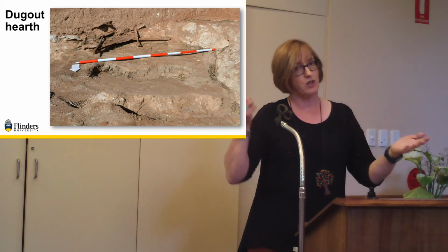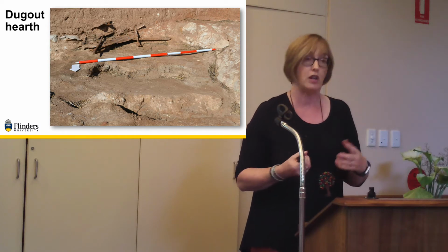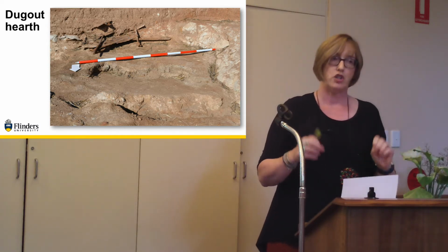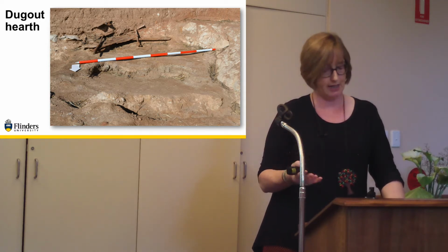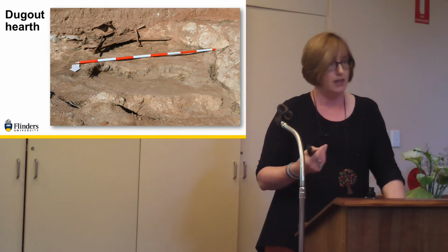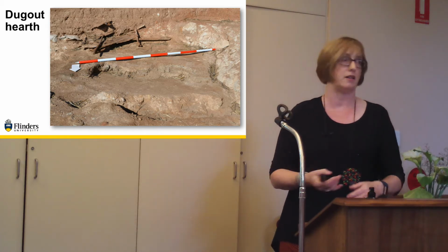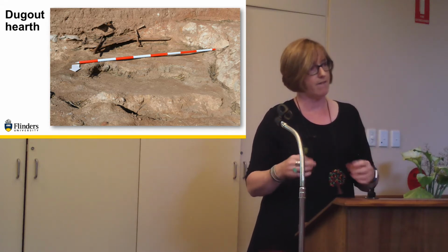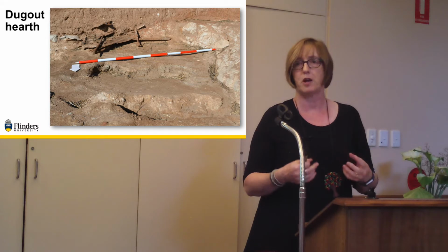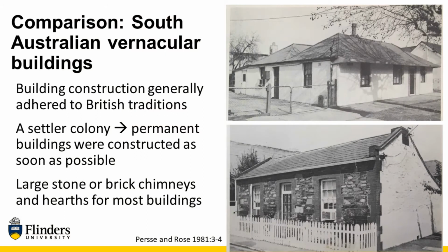So when you think about that sort of hearth chimney feature in the Baker's Flat dugout, and compare it with colonial South Australia, in general, building constructions pretty much adhere to the techniques that were common in Britain. South Australian buildings differed from those in other Australian states, probably because it was a settler colony, not a convict outpost. And there was a very strong tendency for settlers to set up permanent establishments as soon as possible. And generally they stuck to a Georgian symmetrical design with two main rooms under the main roof.